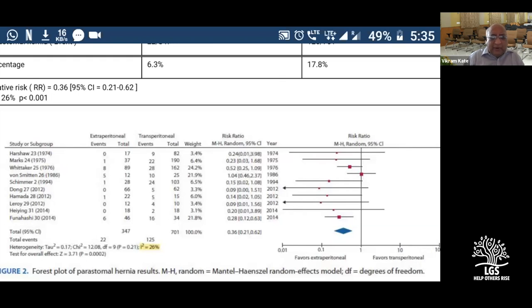So, a few important points we have to look at in this forest plot. The first is that we look at the studies.